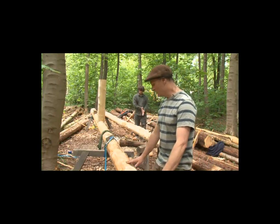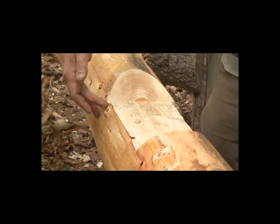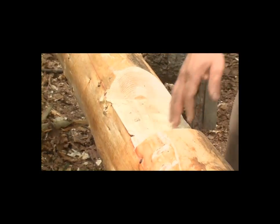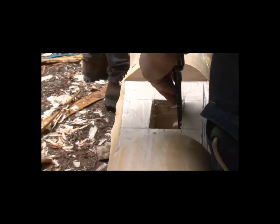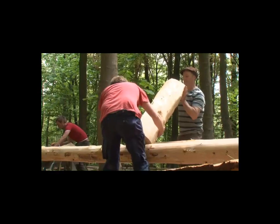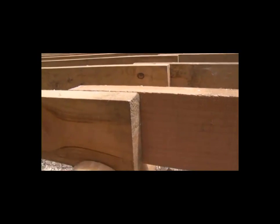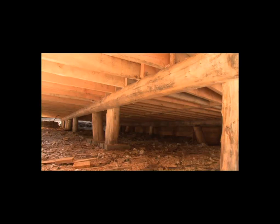We start with a round log, and we run these string lines along to make sure that where we're creating flats on the log, they're all in parallel and all in the same plane. Then mortises are cut out and a staddle with a tenon on top is inserted in there. This will eventually also be pegged through, the whole beam turned upside down, and the floor joist, and then the flooring will sit on top of that.